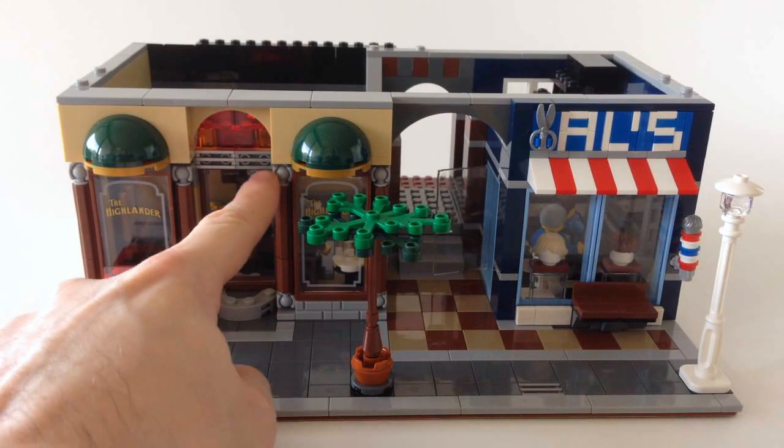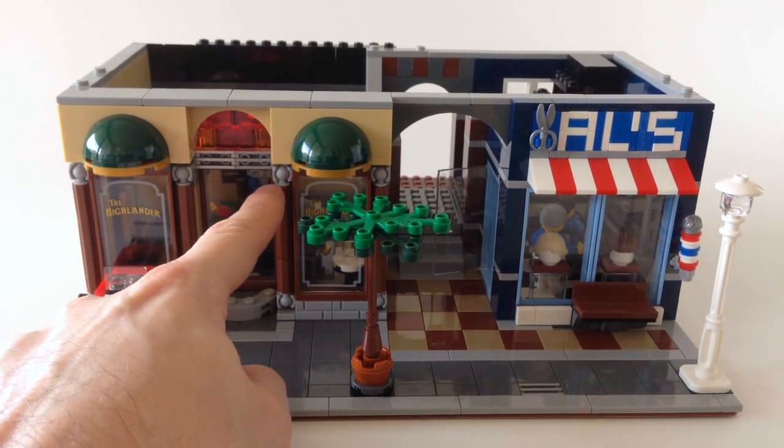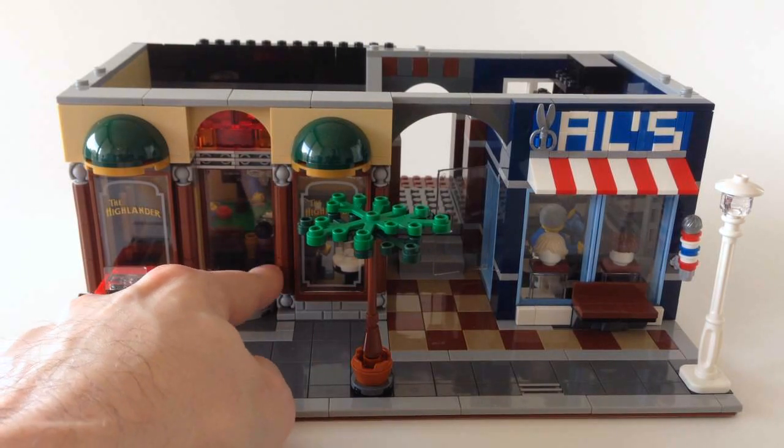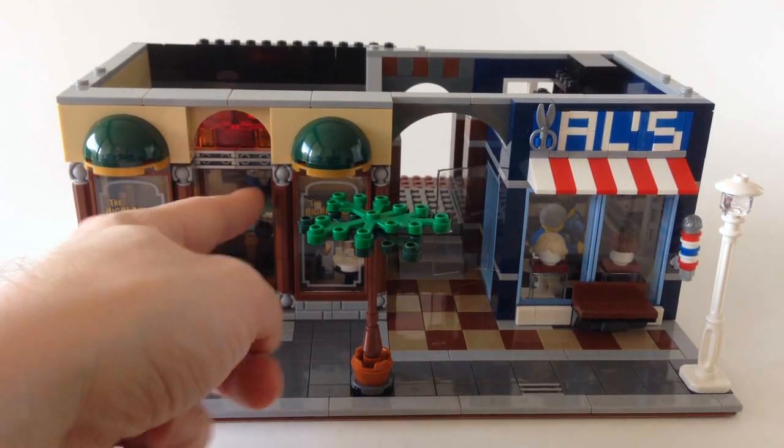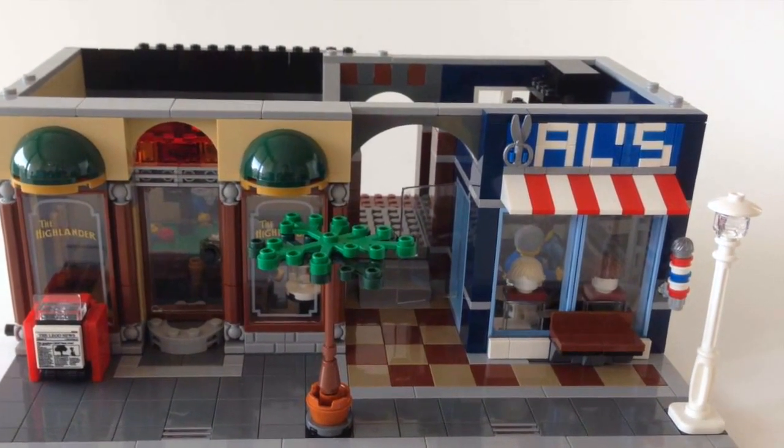Final thing, you see these? These little ball and socket joints that I get with all my Mixel sets, and these are just Technic axle joiner pieces but in dark brown. Just gives that column feel to the front, which is really, really nice. The alleyway, not much to speak of there.